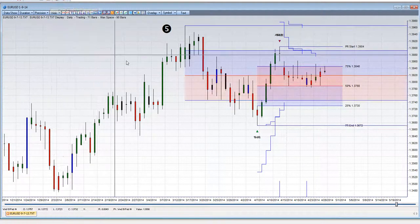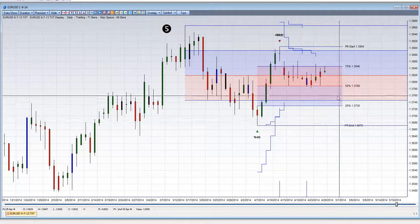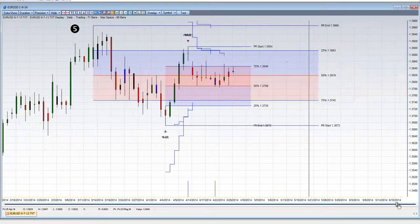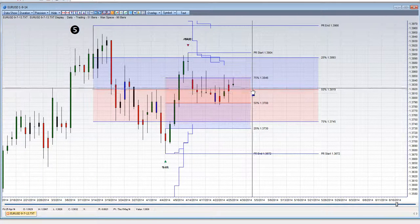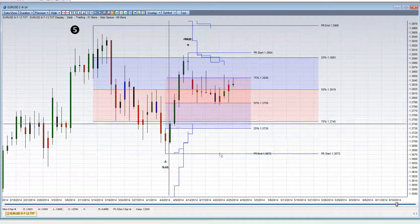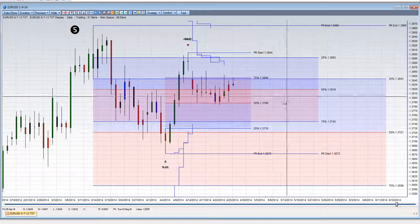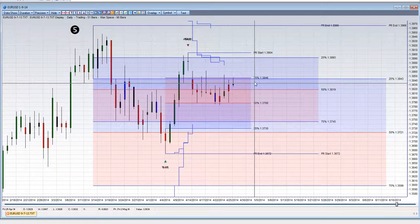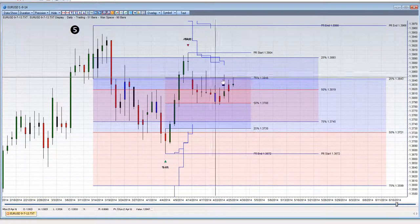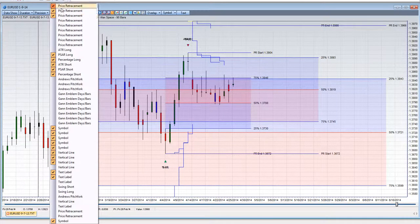Let's put our next price retracement. This is from the swing high to this swing right here. And you can see that if we move over here, there's a 50% here, which is 38.19, and we're dancing right here in the middle. We're going above it, going down, but this is like the point of control within the swing. Let's add one more, from the swing high to the swing low down there. You can see the 25% and the 75% are together right there, so you get a double resistance at 38.43. So let's take all that out.